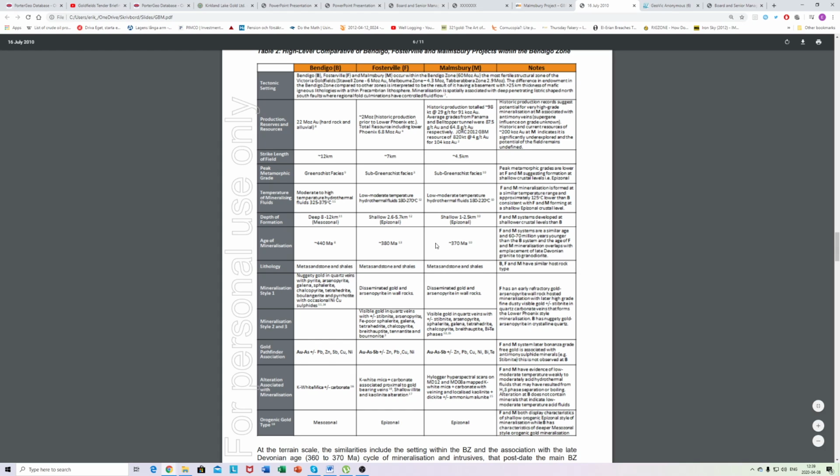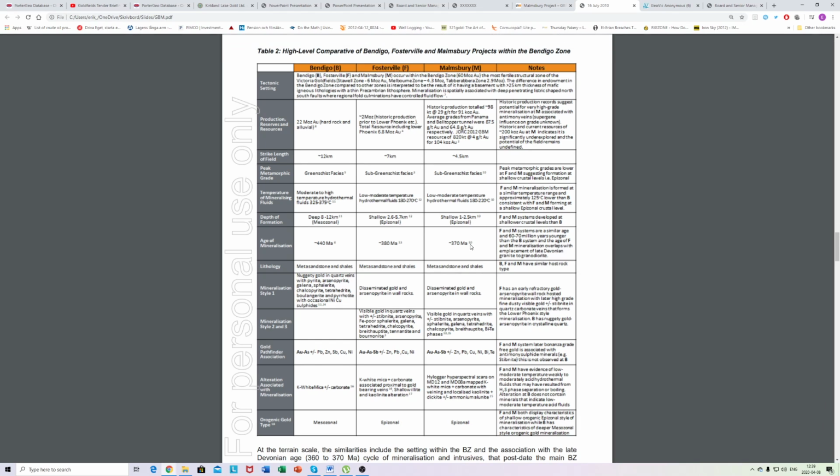And Fosterville and Malmesbury are believed to have formed in shallow levels, 2.6 to 5.7 kilometers for Fosterville, and Malmesbury even shallower at 1 to 2.5 kilometers. And you can see the ages are quite similar, and it sets them apart a bit, at least from the more nuggety Bendigo mine. And this is also believed to coincide with the, as it states here, Fosterville and Malmesbury systems are of similar age and 60 to 70 million years younger than the Bendigo system, and the age of Fosterville and Malmesbury mineralization overlaps with the emplacement of late Devonian granite to granite diorite.